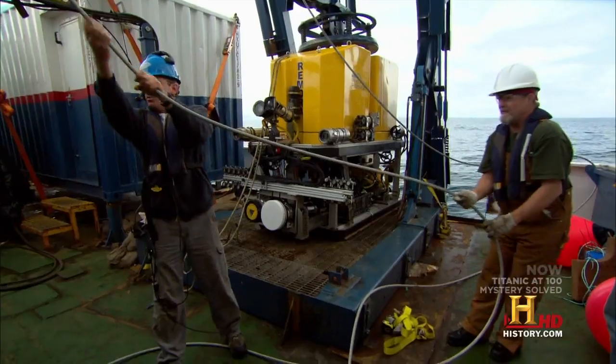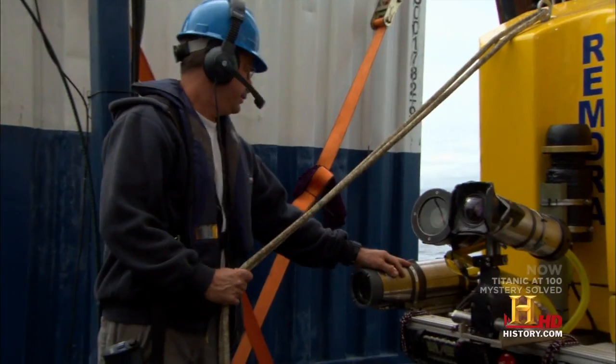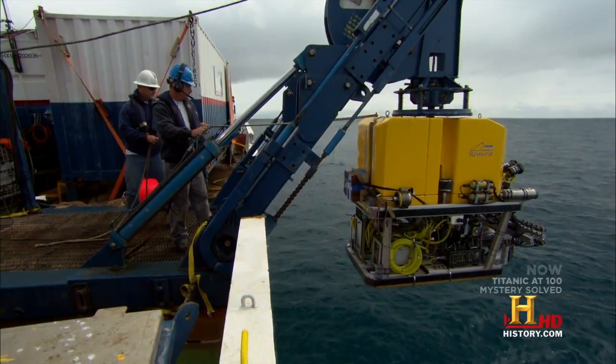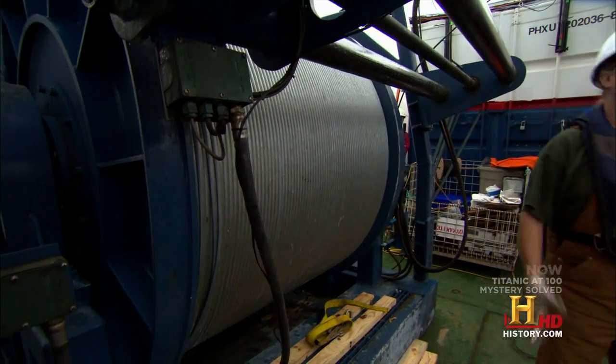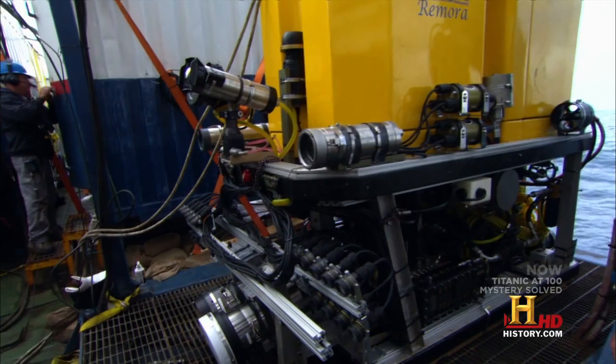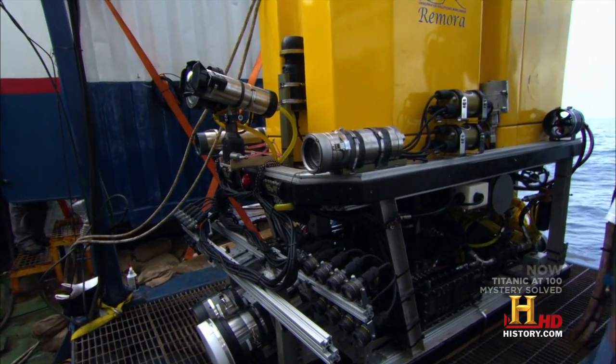No humans will dive to Titanic. Instead, the cameras will be mounted on a robot tethered to the ship by miles of cable. The Remotely Operated Vehicle, ROV, a spaceship of the deep.